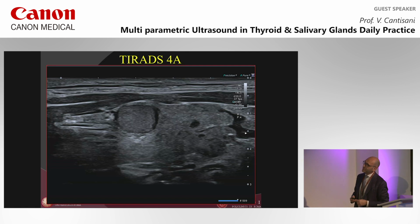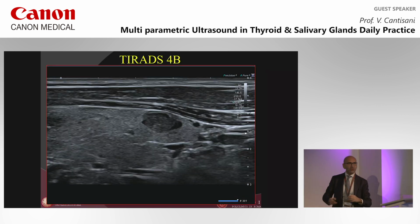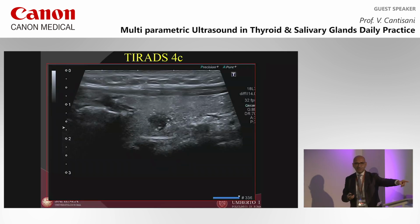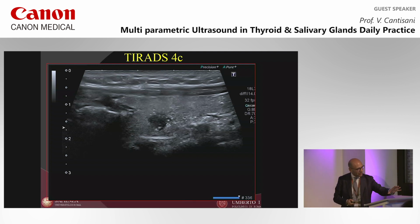This one starts to be solid. According to ACR, it is 4A. According to K-TIRADS, it is 4. According to other, it is 3. So now we're starting to have some confusion. This one, okay, it starts to be worrisome. Not yet. It does not say that. It was a papillary carcinoma. The other one. Yeah, the other one. That's strange. I know. Unfortunately, and I will show you the results, also using TI-RADS.